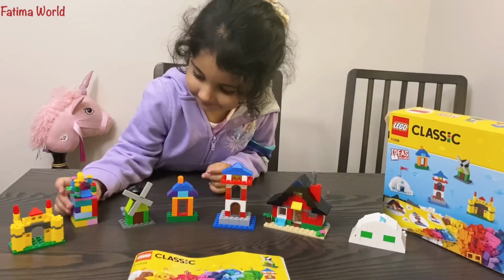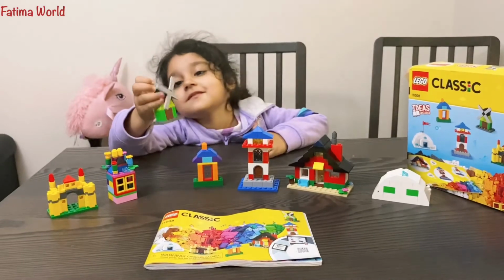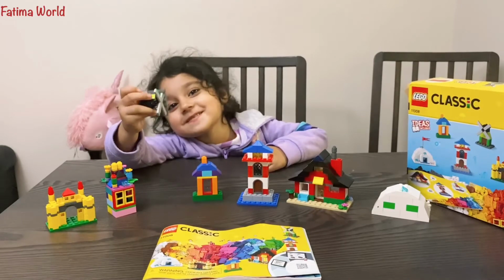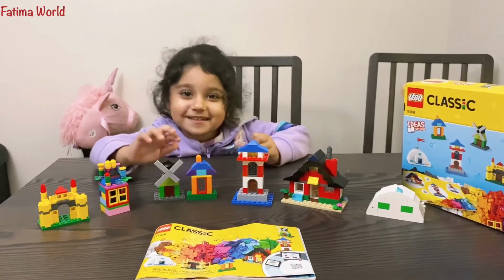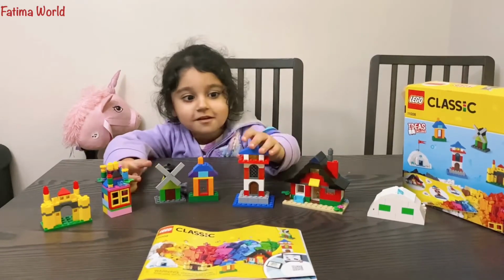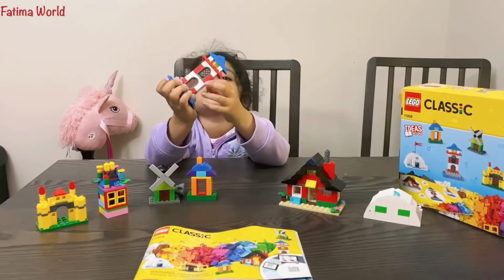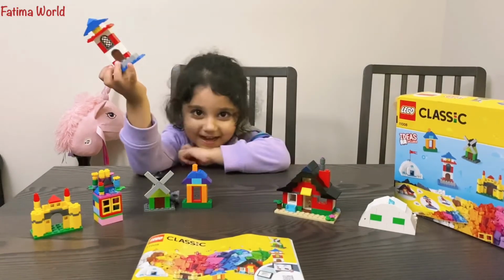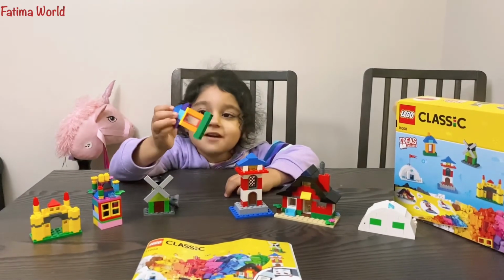Right here. Can you show the windmill? Wait, okay. The milk, the wind, the milk. Wind, milk. What about the watchtower? Oh, walkie, the wind tower. Walkie.